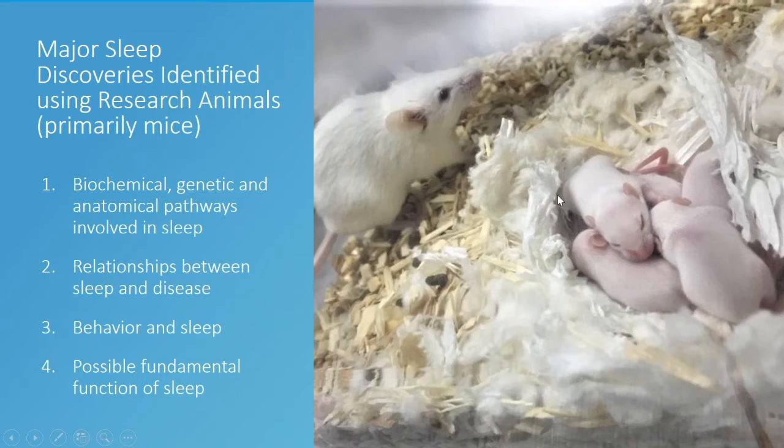mice have become even more commonly utilized to investigate a whole range of things, from biochemical and genetic pathways in sleep to anatomical pathways. Of course, a lot of that was done in rats as well, but also relationships between sleep and disease. A lot of you are interested in models of human disease, and mice have become really the dominant animal models there. Many people have looked at links between Alzheimer's and sleep. Holtzman's group at Washington University has shown that not only does sleep get much worse with Alzheimer's, but bad sleep may contribute to Alzheimer's.